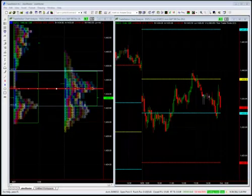This is your ES Mini, and I'm actually going to flip the script a little bit today and talk about some unusual option activity that I saw going across the tape. The first one I want to talk about is the ES Minis. Let's see how they performed today.